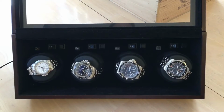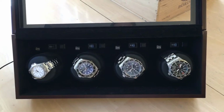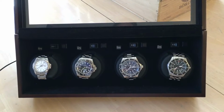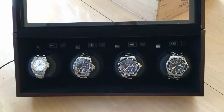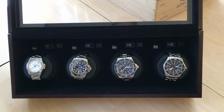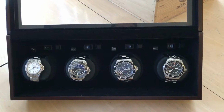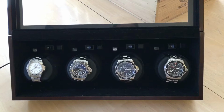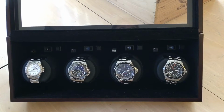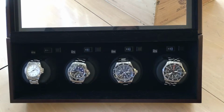But you're going to see that these guys are turning on some sort of a schedule. From left to right, the first three on the left are rotating at a slower schedule, and the one on the right is rotating a little more frequently. That's because I found that particular watch needed more motion to keep its power reserve going, to keep wound. Sometimes the thing would die on me.